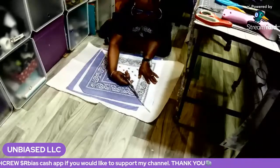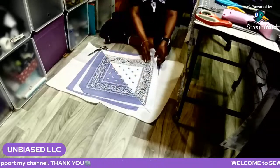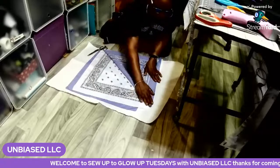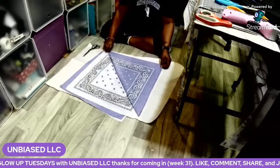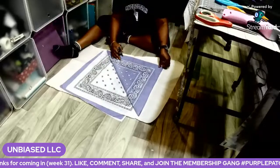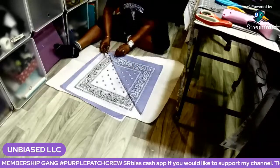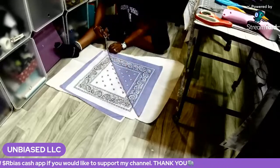After I finish cutting this, we will arrange them in the pattern that I would like for my skirt to be. They may or may not meet up, and it's okay. You make your skirt whatever colors you like, and like I said before, the length that you would like it to be. Just remember that all of your squares are approximately 20 by 20. So 20 by 20 squares is what you get from bandanas.